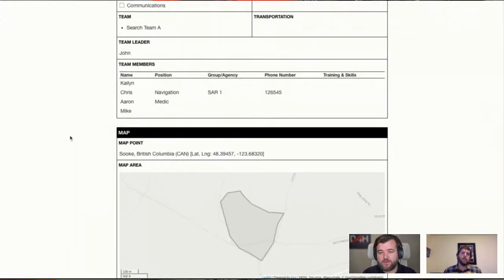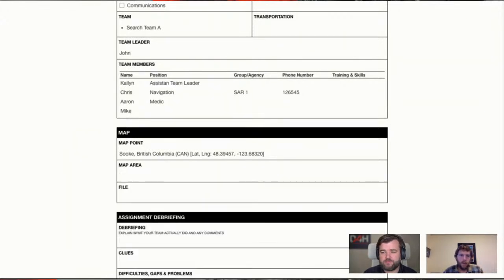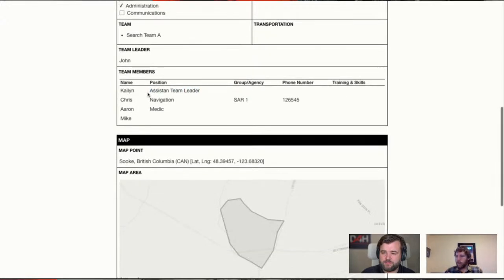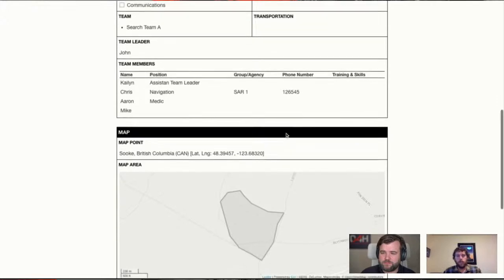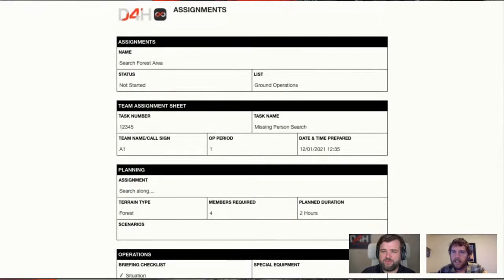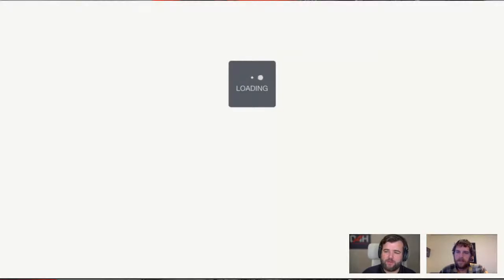So what you'll see is because that link is just a static website, Robin's now gone and refreshed it, and you can see that Kaelin has been assigned the assistant team leader role. So every time you update that web page, you're going to see the new data produced there on the form. Yeah. So they're live public links to any template. So even it might be a weather report.